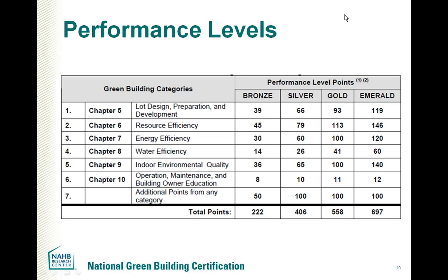And bronze sets the bar at 30. That's right. Bronze, that's the lowest that you can do to be certified. Bronze sets the bar. In the energy efficiency chapter, it's a great question. The points were pegged 1 point roughly to a 0.5% reduction in energy use. Now, unfortunately, you can't get that kind of calculator in any of the other chapters so easily. But in energy, it's a nice way to see the improvement in energy efficiency as you move up to the emerald level.